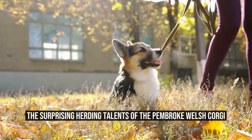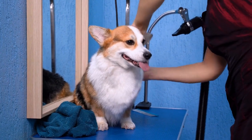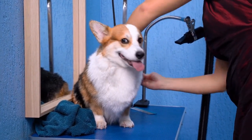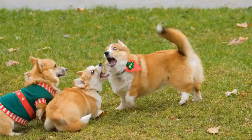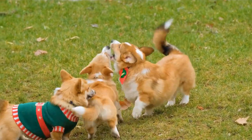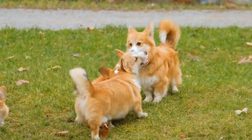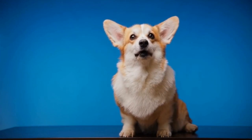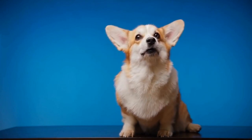The surprising herding talents of the Pembroke Welsh Corgi. Are Pembroke Welsh Corgis good at herding livestock? When you think of a herding dog, the image of a border collie might immediately come to mind. However, there is another breed that has been excelling in the field of herding for centuries, the Pembroke Welsh Corgi. Known for their adorable appearance and big personalities, these small dogs have a surprising talent for rounding up livestock.